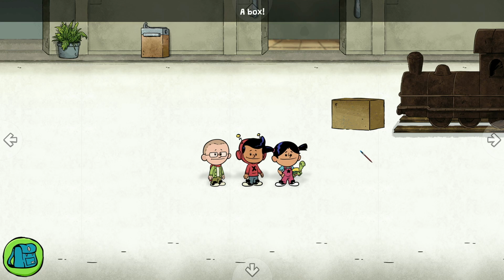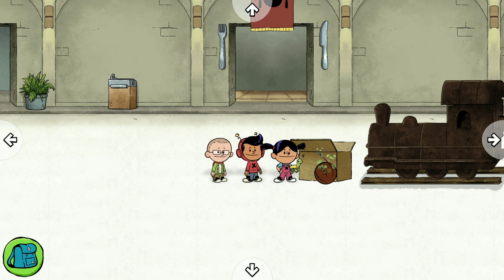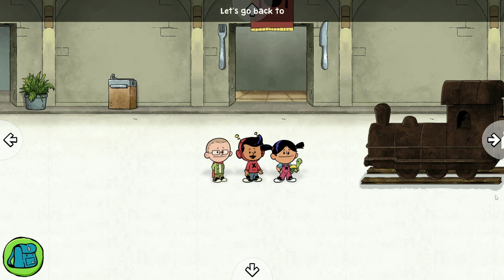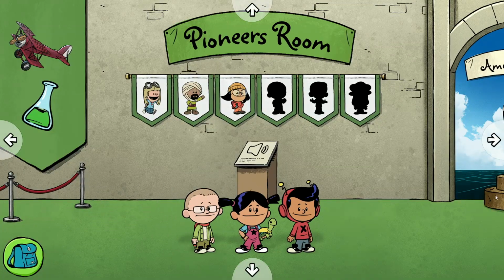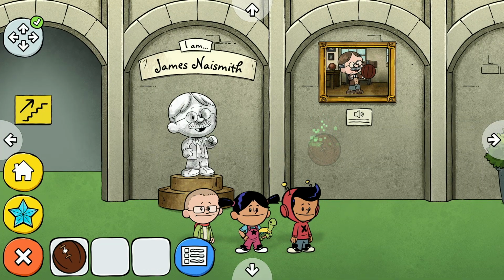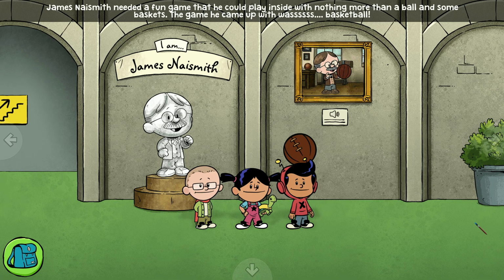Look, a box. Whoa, another item for James Naismith. Let's go back to the Pioneer's room. Naismith needed a fun game that he could play inside with nothing more than a ball and some baskets. The game he came up with was basketball.